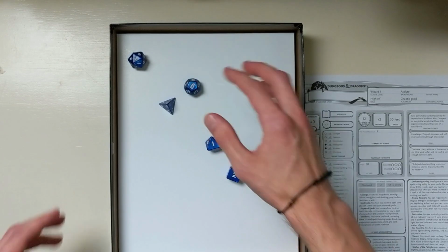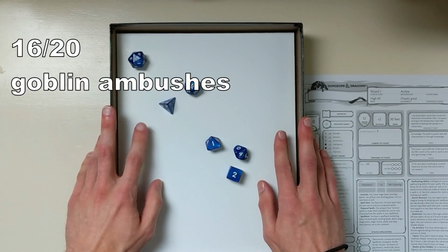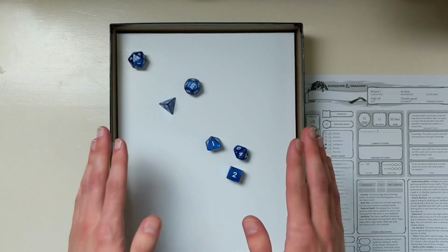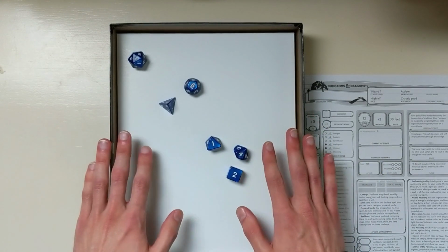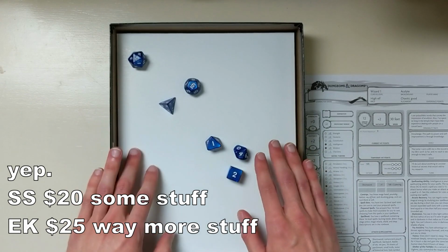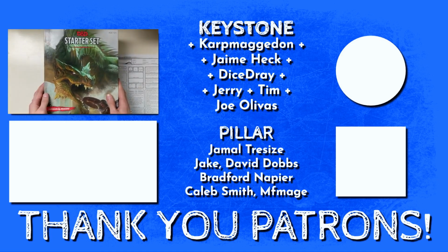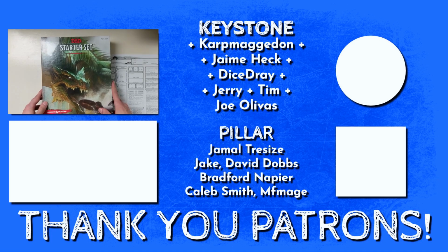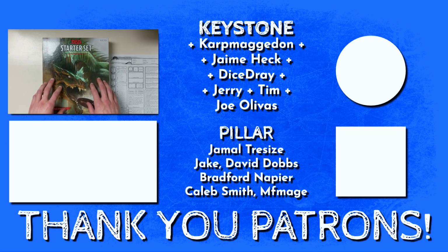Out of 20, I'd probably give the starter set a solid 16. I think it is a great kit. Like I said, it really has a minimum of what you would want for a commercial-style D&D experience. The Essentials Kit definitely gives you more bang for your buck, and the starter set definitely is a good step before buying a full campaign book, except that Icewind Dale book maybe, which has the same structure as the Essentials Kit. But let me know in the comments what you think of this box set.